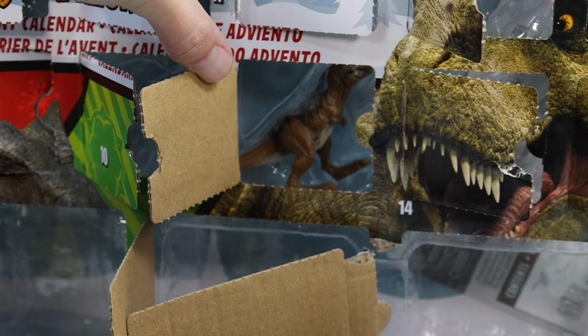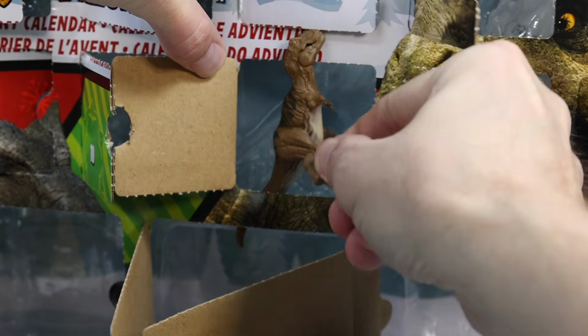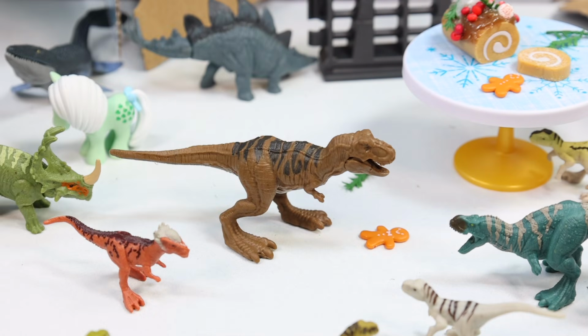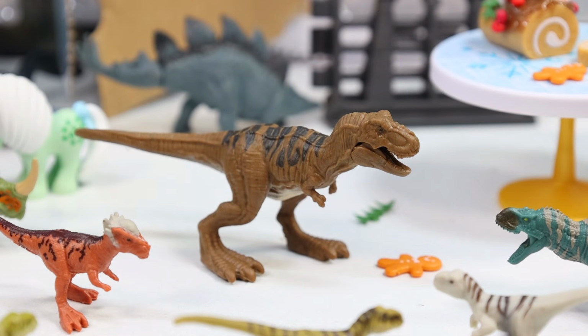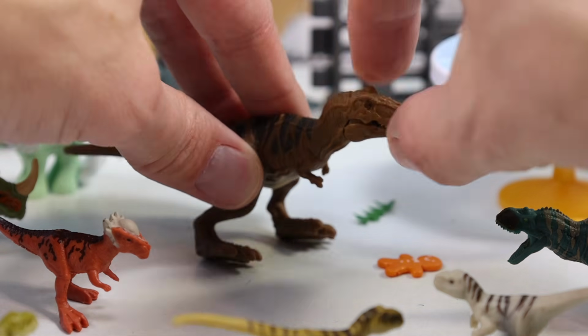Now that's the Tyrannosaurus Rex. Yeah, this is definitely a T-Rex. There's no doubt about it. We've probably seen this one too before in mini. Look at those great feet for holding on to the ground. Your classic tan body with some darker brown stripes up top and a moving, opening and closing jaw.